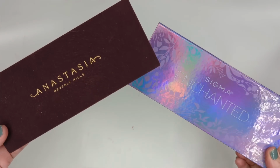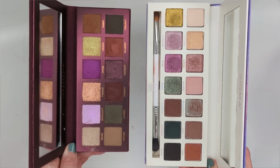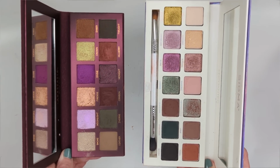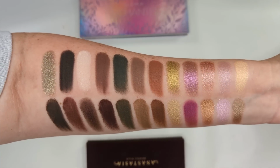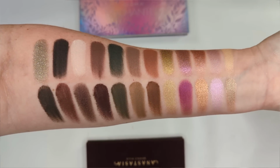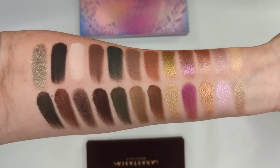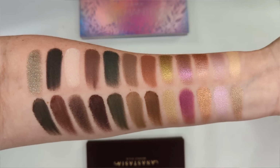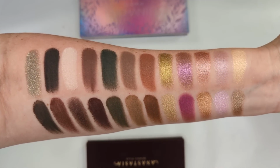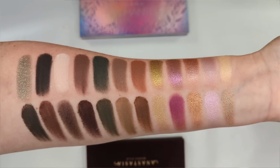Next up, we have the Sigma Enchanted palette. This is another palette that has a very, very similar color story with the greens and the rosy tones. And this one also has that mix of both warm and cool tone neutrals. And the Enchanted palette also goes very deep and dark, similar to Fall Romance. But looking at the swatches, I think the mattes are a little bit more similar than the shimmer shades are. And to be honest, I'm not really a huge fan of the Enchanted palette. The shimmers are almost all topper shades, and the mattes looked a bit muddy on my eyes. They were kind of hard to blend. So between the two, I definitely prefer the formula of the Anastasia palette.